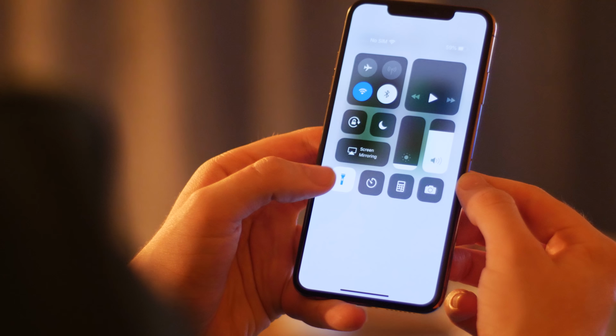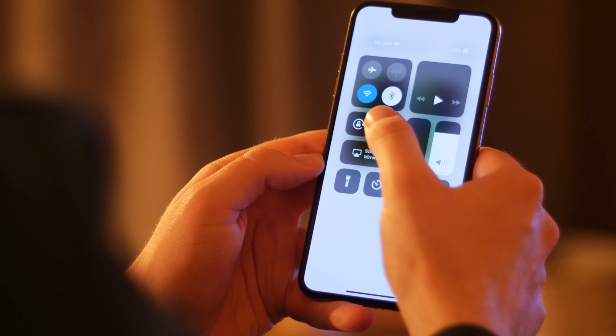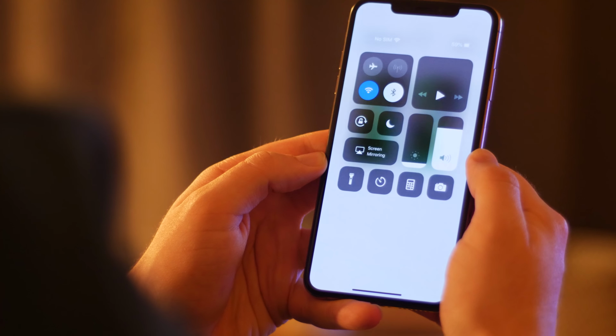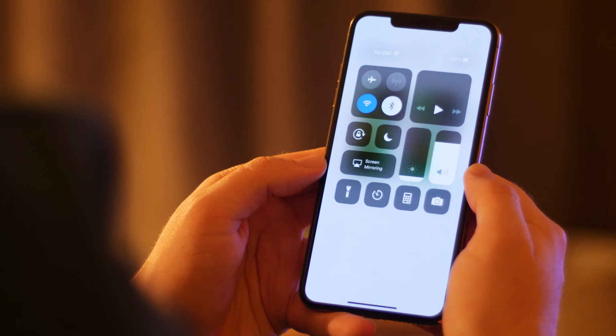I personally like being able to swipe down from the middle of my display on any of my Android units to access the very same sections. Whilst this is a bit of a minor criticism, it does become a bit more of a gripe when you use these portions of iOS on a daily basis, and this is most definitely a two-handed phone.